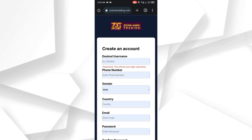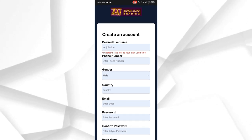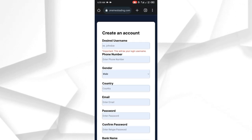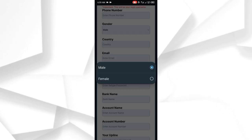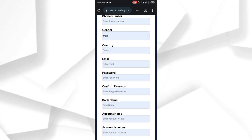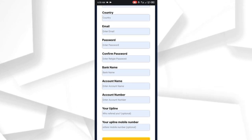So, guys, the first thing you need to do is just to sign up on this platform. As you can see here, this is the sign up page, and it says create account. First thing you need to do is just to type in your desired username, your phone number, your gender, either male or female, and your country, literally Nigeria. And after that, you put in your email address, your password, and then you confirm your password again.